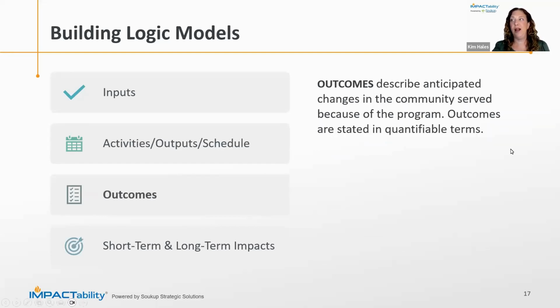So then we move to outcomes. So what is the change in the community because of the program, right? In quantifiable terms, you want to be able to, and yes, a lot of what we're talking about are heady things, but you want to be able to give specific outcomes.